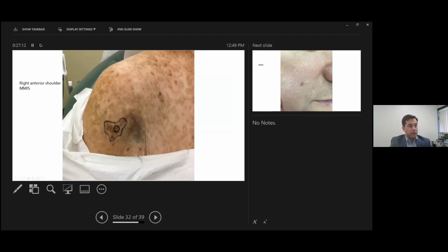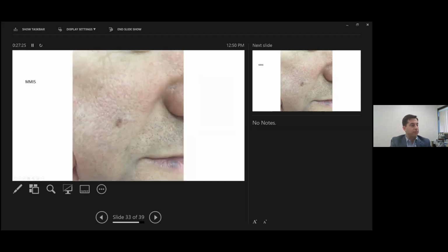I mean, to be honest, this sort of stands out as you come across, that there are lots of lentigines, but as you come across something where the color has changed, it's more collected, it's a larger spot, and this was a melanoma in situ.